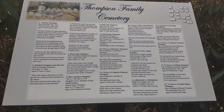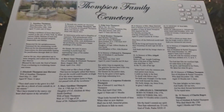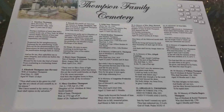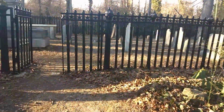I'm gonna leave it there because this tells you everybody's graves and the numbers. The numbers correspond with where they are. So that's cool, because some of them you can't see. I'm really glad about that. I'll have to look at that later.